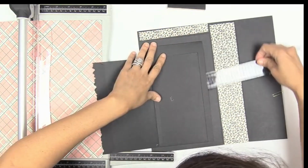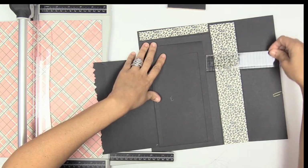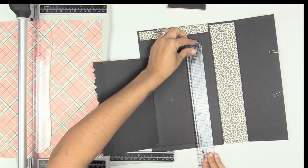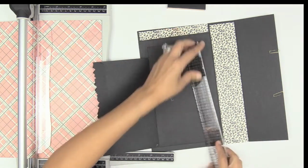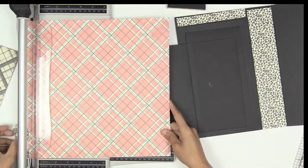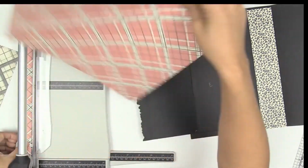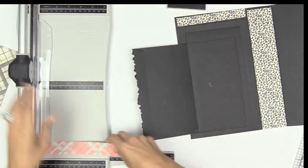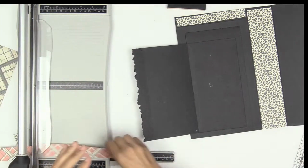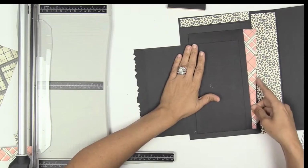So here I'm going to mat inside of this pocket first. I'm going to mat inside of this pocket. And I'm going to need something with enough room to glue it down and to go inside the pocket. This one, I'm going to go 1/8 of an inch under instead of my normal 1/4 of an inch.